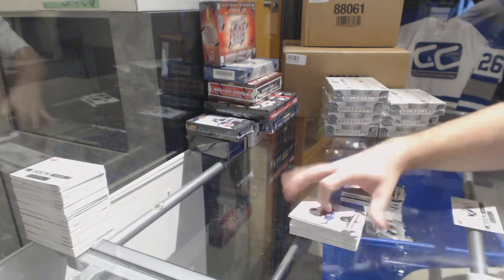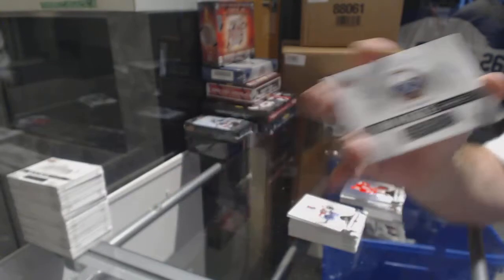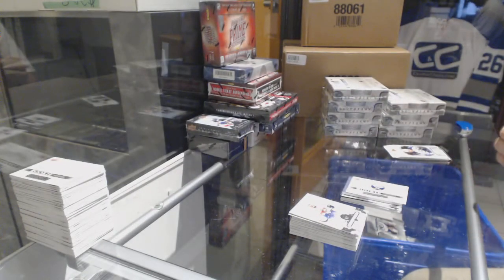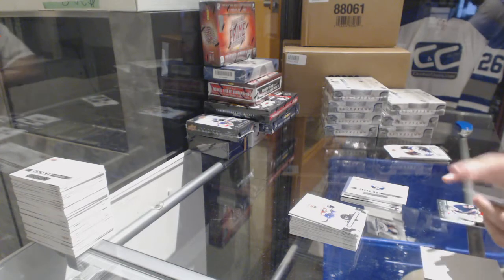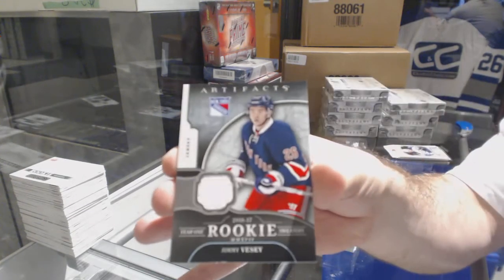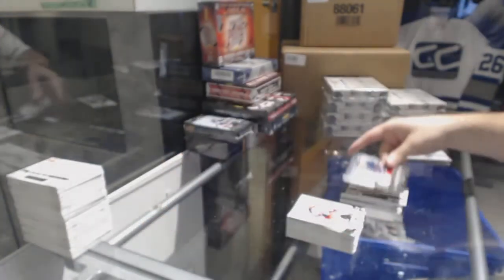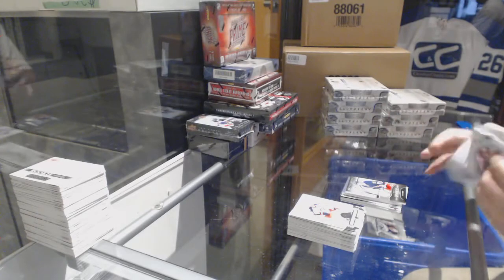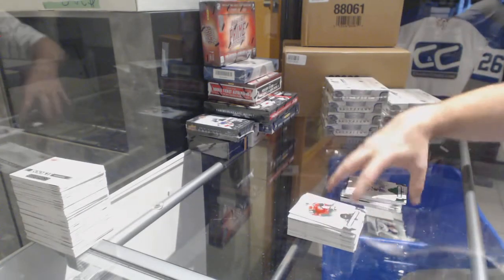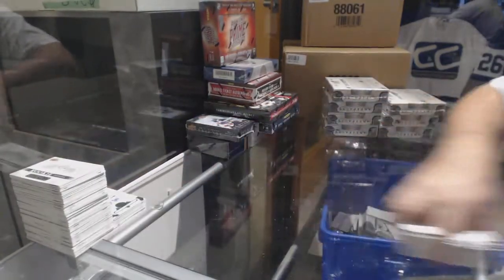We've got a rookie redemption, Buffalo Sabres. For the Rangers, year one rookie sweaters, Jimmy Vesey. Tampa Bay Lightning to 99, Nikita Kucherov.